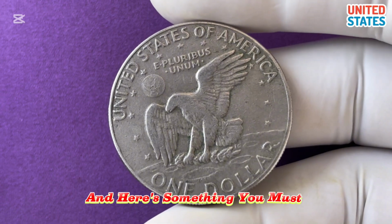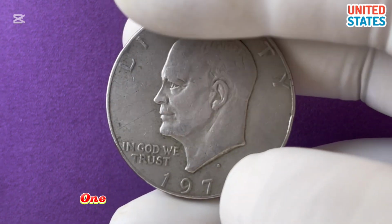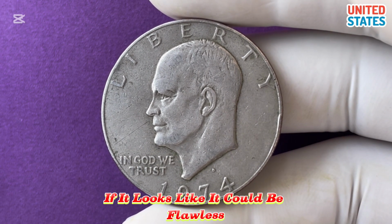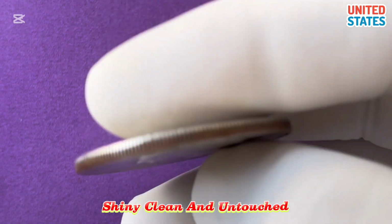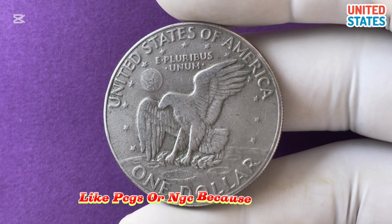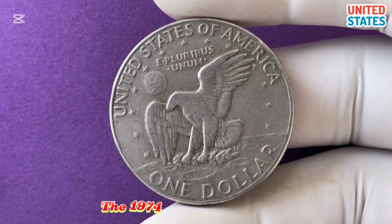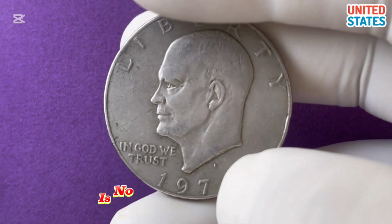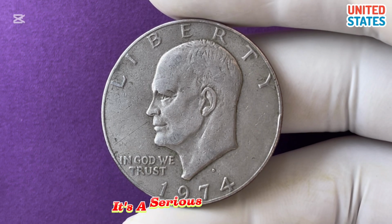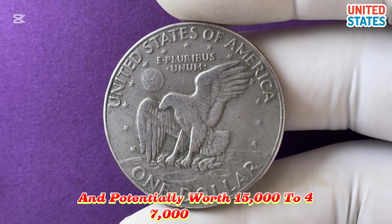And here's something you must remember: never clean the coin. Don't handle it more than necessary. One tiny scratch can destroy the value instantly. If it looks like it could be flawless, shiny, clean, and untouched, send it to a professional grading service like PCGS or NGC. Because you don't want to guess. You want proof, literally. The 1974 Eisenhower dollar from the proof set is no longer just a piece of American history. In pristine proof condition, it's a serious investment, a hidden gem, and potentially worth $15,000 to $47,000.